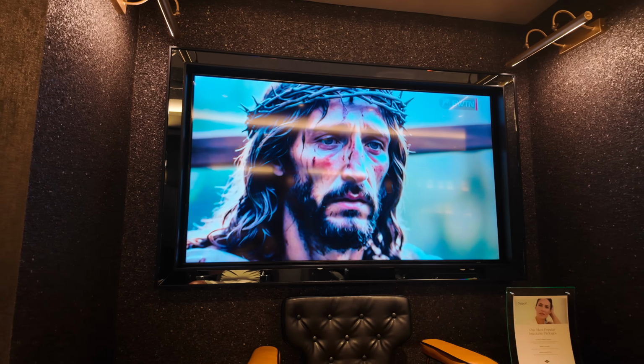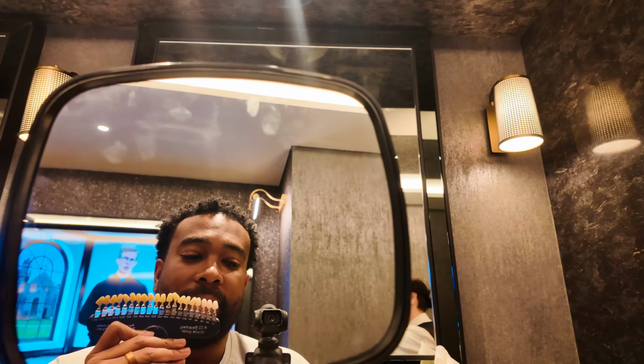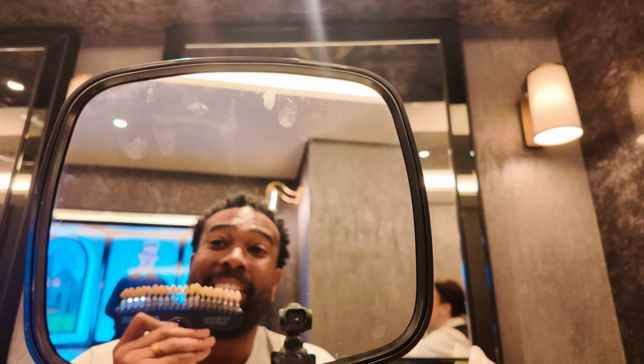All right, so I just finished doing the consultation. Turn the camera on a little bit, but they're going to go through the teeth whitening procedure. It's newer, advanced, and more improved, so I'm excited. All right, so I'm trying to see the color my teeth are currently. Yeah, big smile for me. So I'd say we're around like the 216.